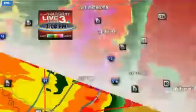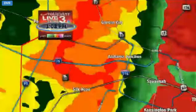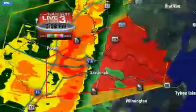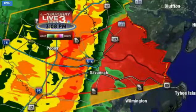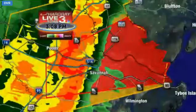I want us to take this very seriously, and I think we should treat it as if we have a tornado on the ground. But currently, the scans that are coming in, we do not have that. Zooming out to show you the entire area, here is where we do have the tornado warning. 516 is included. Downtown Savannah is included. Also into southern Jasper County. 315, 17A, Talmadge Bridge included.